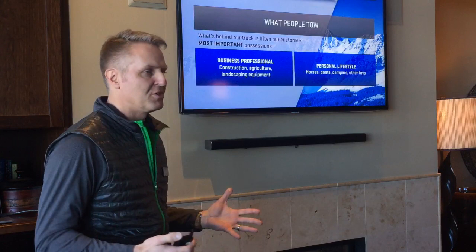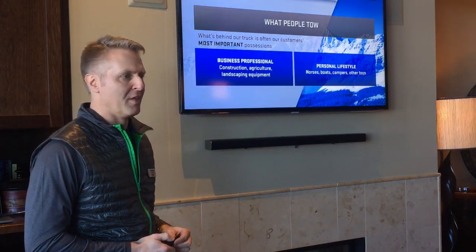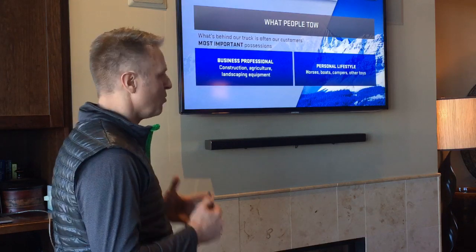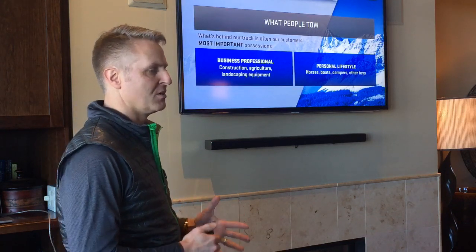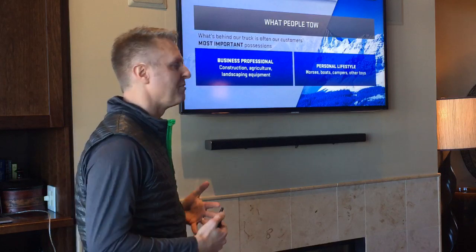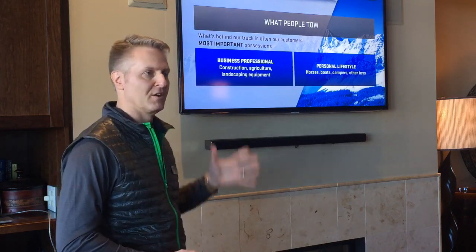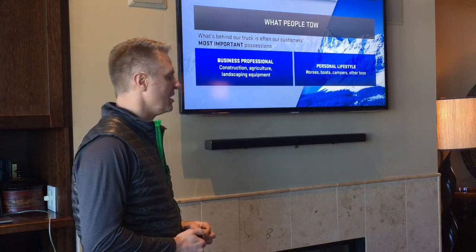So it's all about towing in the heavy duty market segment. I think we all know that. For us inside of GMC, our strategy is we want to give them towing confidence, and we also want to recognize that what they have behind the truck is often their most prized possession, whether it's something they use to work and earn their income.